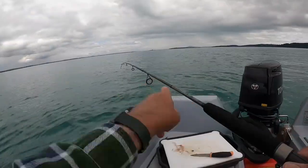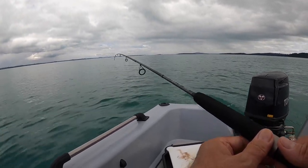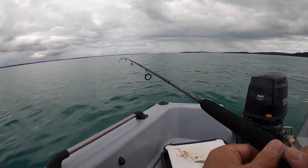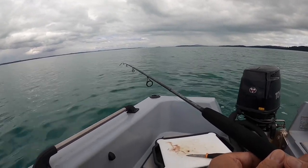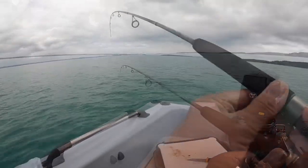I'll let him go. So I got the new rod up and the bait had gone on that, obviously. Put some more bait on it, and gosh, I've only got a 3 ounce sinker, and look how thin this rod is. It seems like it's so light. Had a little bit of interest, but gosh, that's just the sinker that's pulling it down like that.